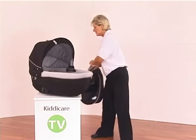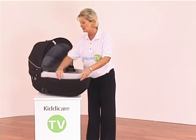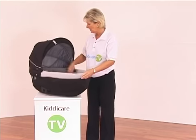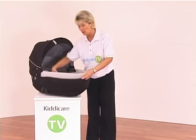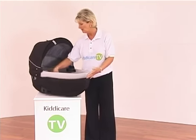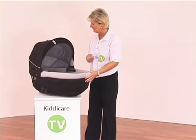Now what you will find is on the inside it has this very nice soft padded foamy feeling. It also has a little storage pocket on the side as well. Back in the days when we used to go out without a handbag or anything, you can pop something like your mobile phone, keys and that sort of thing on the inside.